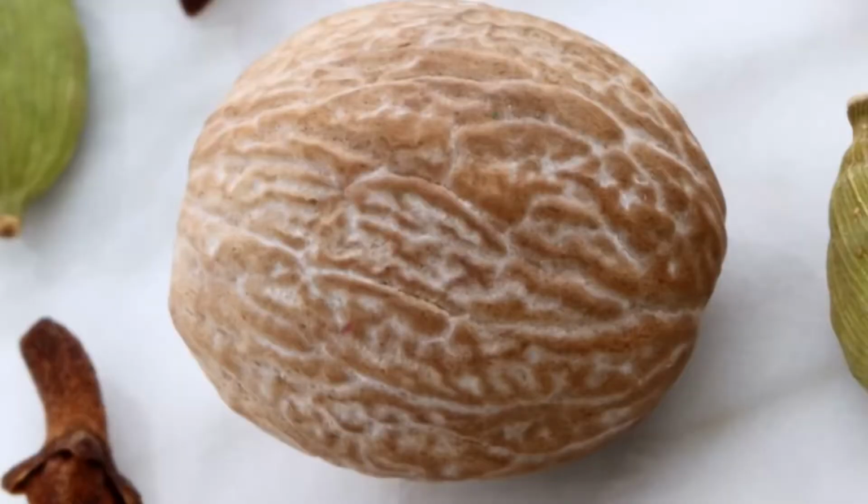Nutmeg is also a natural analgesic, which means that it helps with pain. So it's really good to put nutmeg oil on sore muscles or joints. Nutmeg also has lots of antioxidants, so that also helps with the muscles and joints, and it is also anti-inflammatory. Anti-inflammatory means it helps with swelling. It's really specific and good at dealing with pain from arthritis symptoms, so that's a great thing to keep in mind. You can take some nutmeg oil, mix that with some coconut oil or olive oil, and place that on the affected muscle or joint that you're experiencing pain with.